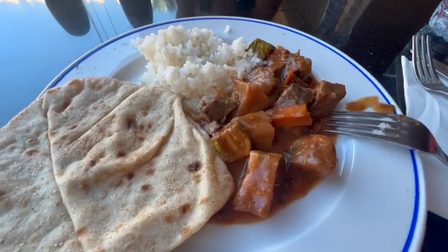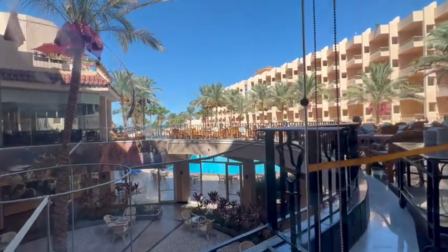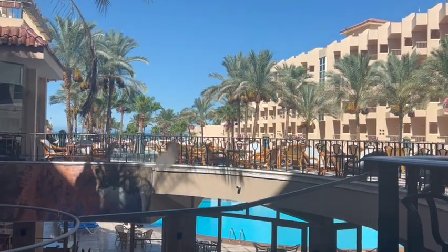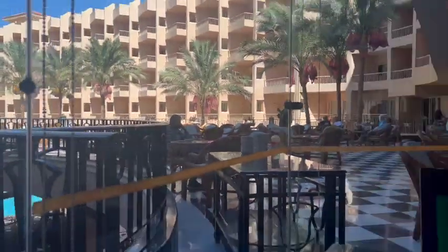This is lunch for the day, and this is the lunch view. Oh, we have the pool. The pool, the Red Sea in the distance. And the Red Sea, it looks very blue to me. So this is our hotel in Hurghada.